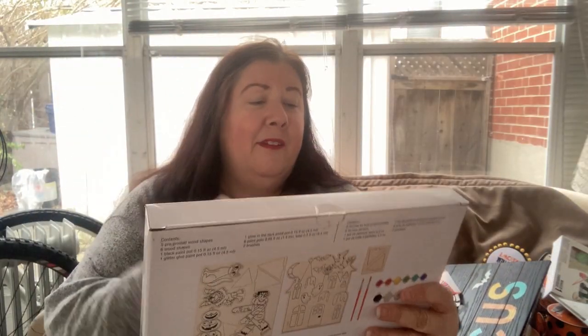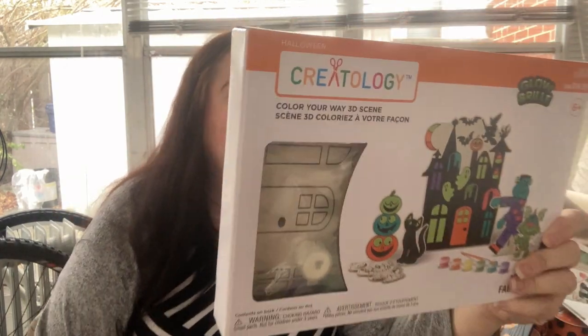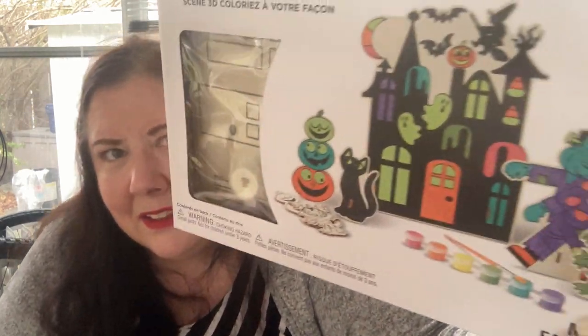And then we have a Color Your Way 3D Halloween house. And so it's the wood kind and stuff. So that is cool. And it's got all the little creatures and stuff. More ribbon. One, two, three, four, five, six, seven, eight, nine, 10, 11 more ribbon. I'm not gonna do them individually. They're all the same. There's not any different ones.